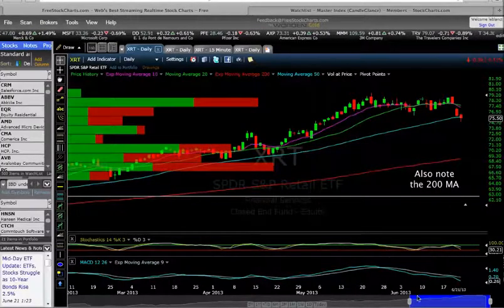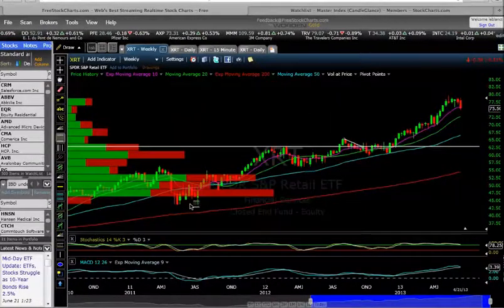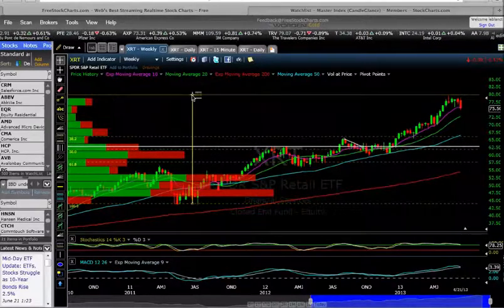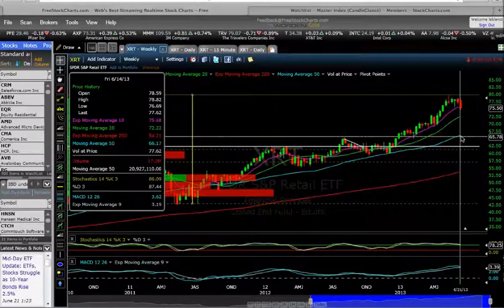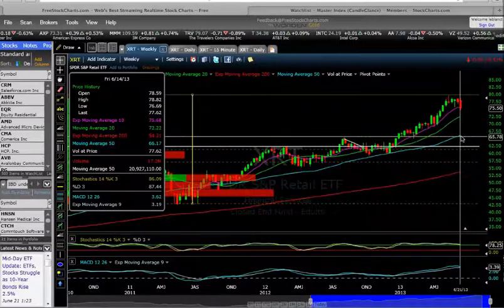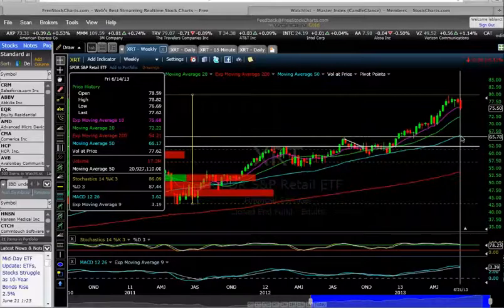And if we zoom out or go to the weekly chart and take some fibs up to these highs, we can see that 382 is down here at the 50 period moving average on the weekly. So that's the likely target on the Spider retail ETF. So that'll be on my radar this week as well.